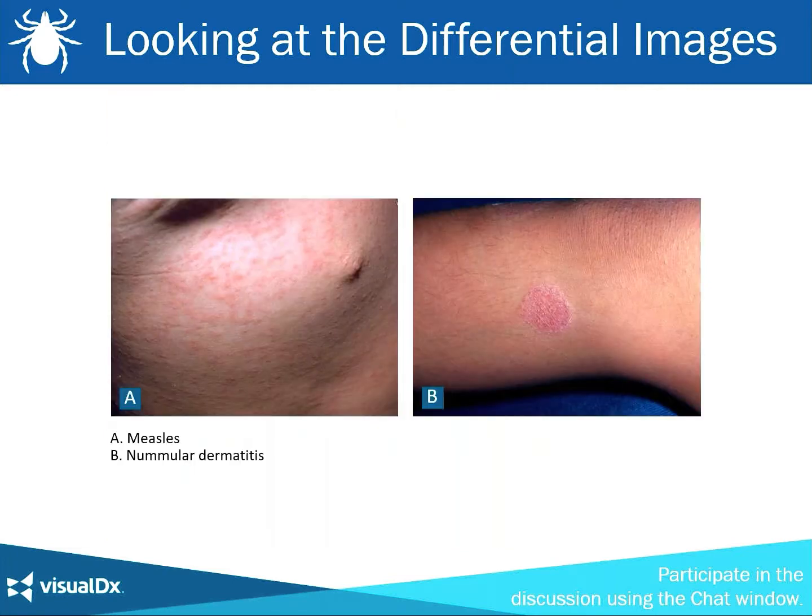We have in A a picture of a child with measles, so it's measles-like or morbilliform, a diffuse maculopapular rash, which is pink to red. In this child, you'd expect fever, cough, coryza, conjunctivitis. And as you can see, if you look closely in this beautiful image, there is some scale and no central clearing. This is probably pruritic, so it doesn't really fit our patient perfectly.